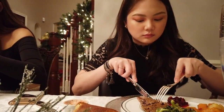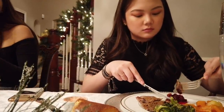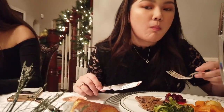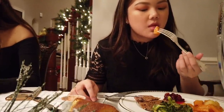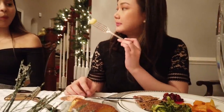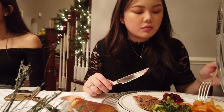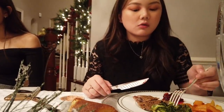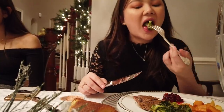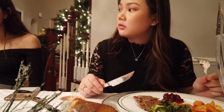Maybe we should just have a small piece. I don't know if I'm going to get enough. Mm. I like the sweet potato a lot. What are these? Apples. Oh, apples. And there's some onions in there as well. The potatoes are good. Yeah, the sweet potatoes are good. I don't see any onions. No, there are onions in there. There's just not very many.